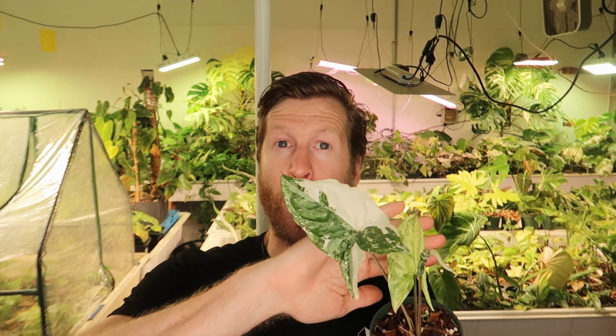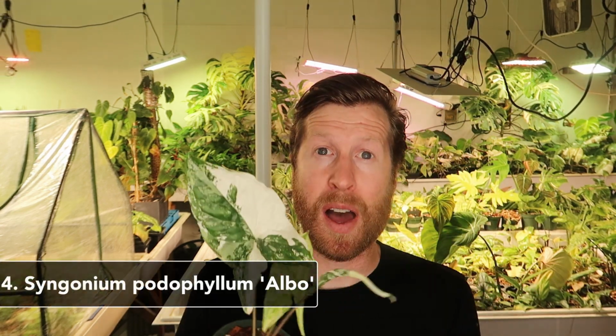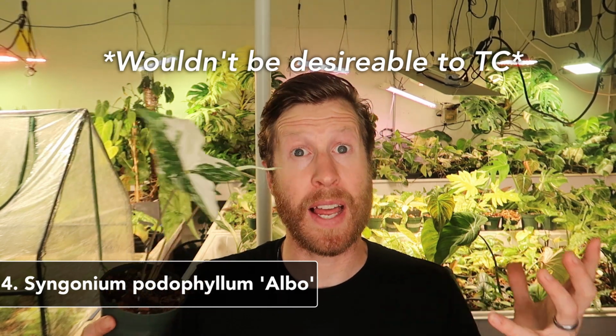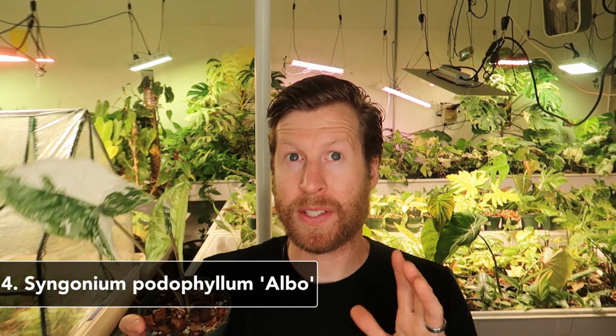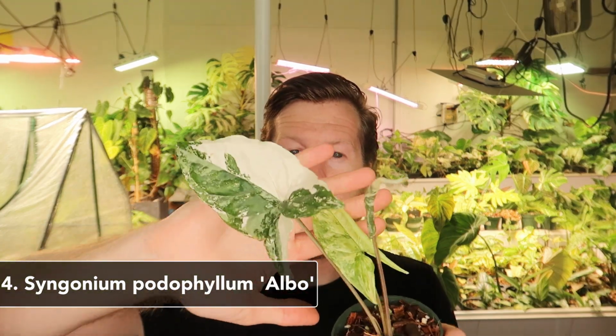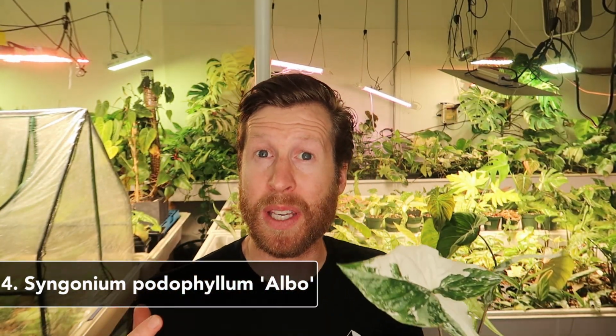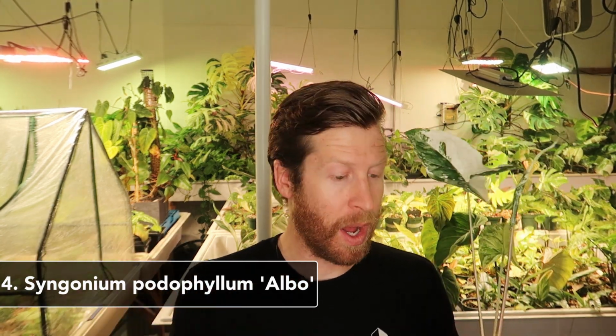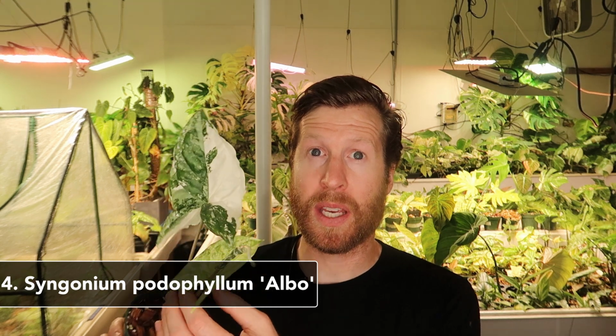Next up is not a really rare plant, but it is a gorgeous plant and a plant that really doesn't stop selling. This is the Syngonium Albo. This plant cannot be tissue cultured. From what I understand, it would be really tough because of its size and how tall it grows. Whenever plants grow really tall, they can't be tissue cultured really well, but it always has beautiful variegation, grows really stably, propagates really well, grows tall, fast, climbs really well. And as I said, we cannot keep this one in stock.